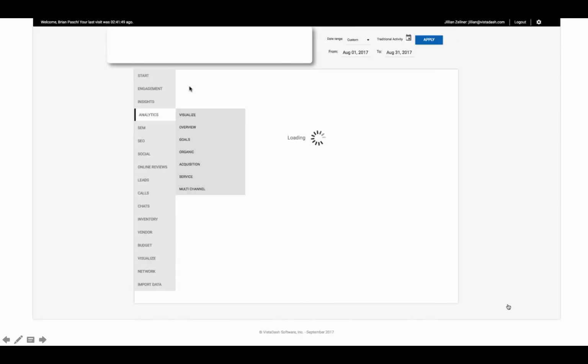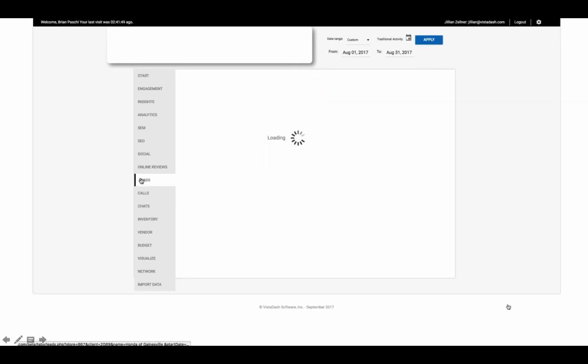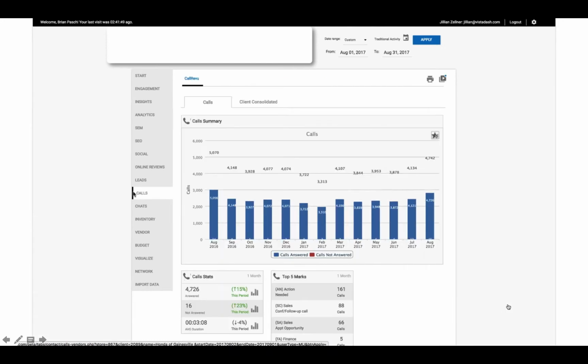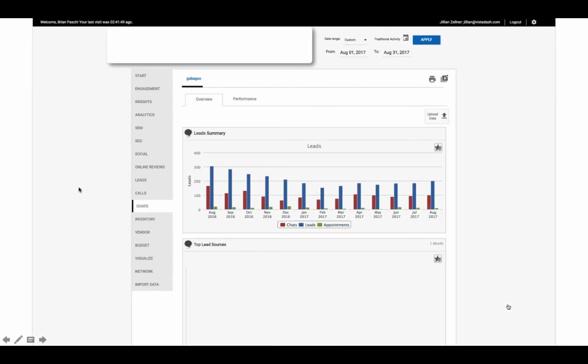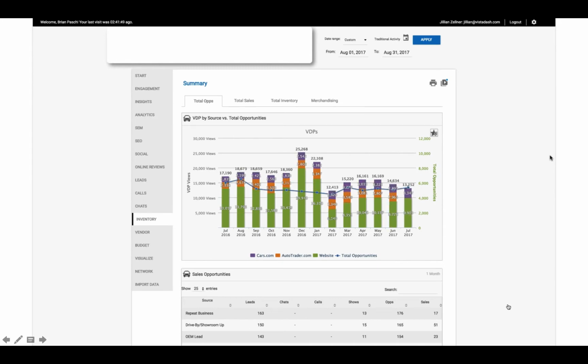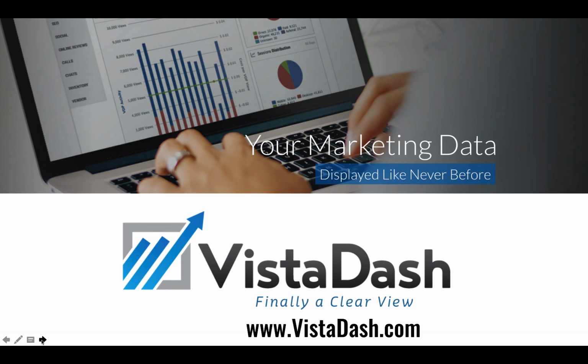VistaDash is easy to use. We have our menus that pop up data from all of your marketing vendors, analytics, paid search, your CRM leads, your phone calls. Everything is in one interface. Chats, your third-party inventory, while everything is beautifully designed to help you get the insights you need in a digital age. I encourage you to get a full demo of VistaDash. I hope I've highlighted the major features why you need a new data tool.